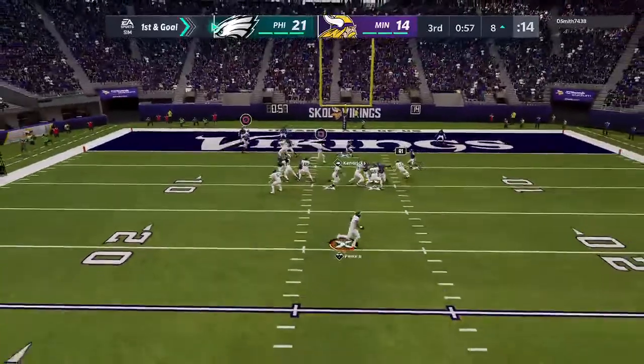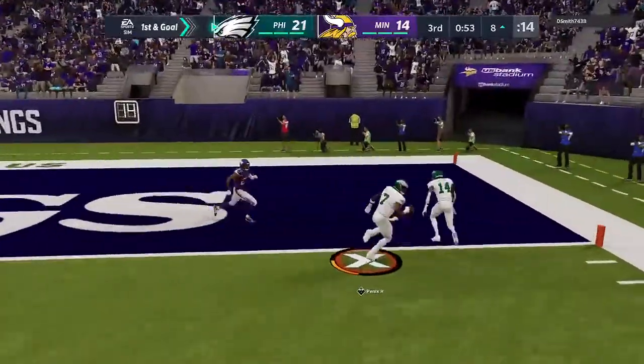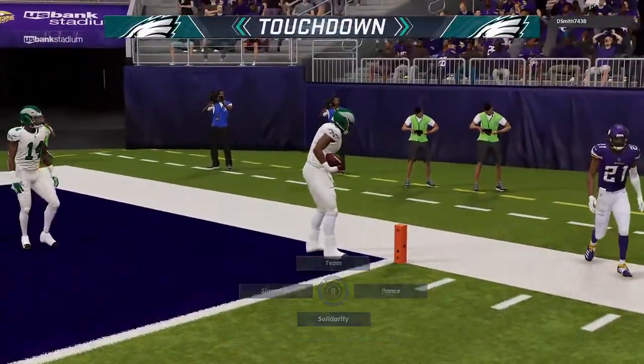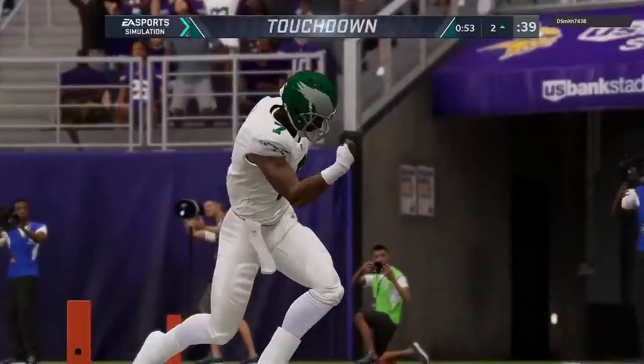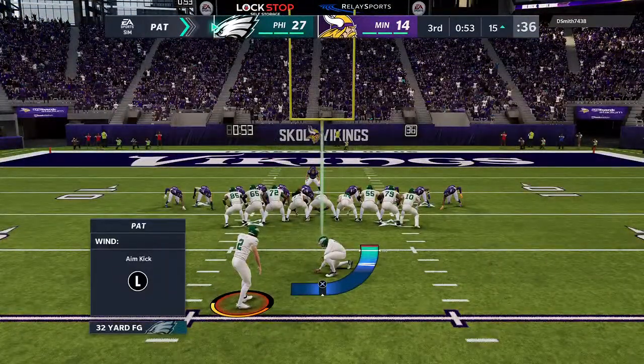They go play action here on first down. Rolling to his right. And he is into the end zone. Touchdown, Philadelphia. An 8-yard touchdown run. And the Eagles able to push further out in front.